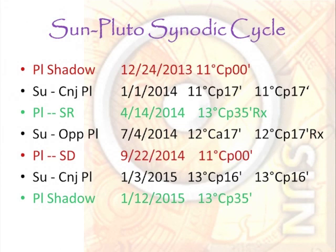Just briefly, I'll show you this slide again. Pluto retrograde April 14th, and it goes direct September 22nd. Those slower outer moving planets, it's hard to pay attention to their shadows like we do with Mercury, Venus, and Mars, but I was curious, and so I put it in there. As you can see, the first time Pluto went over 11 Cap, which is where it's going to go direct in September, was back on Christmas Eve 2013.